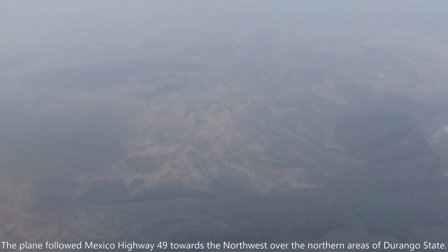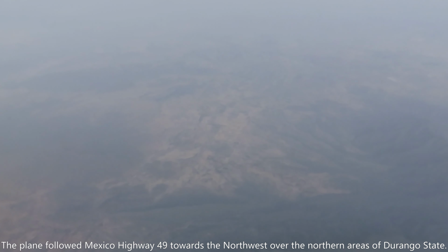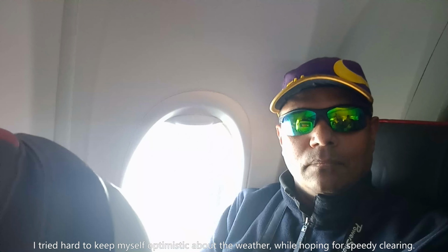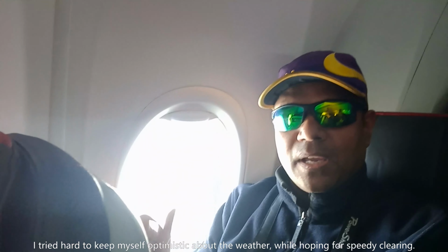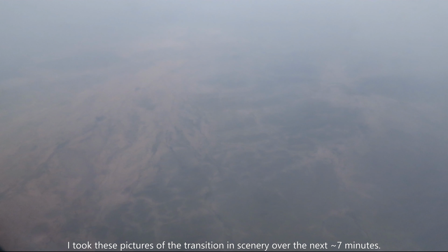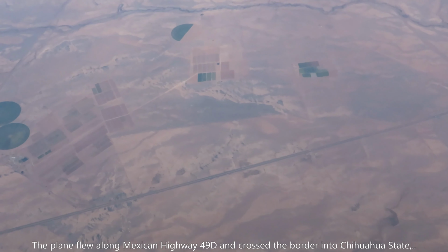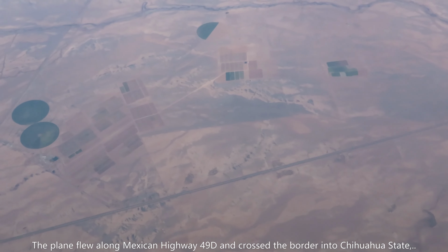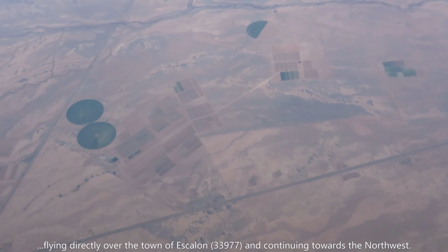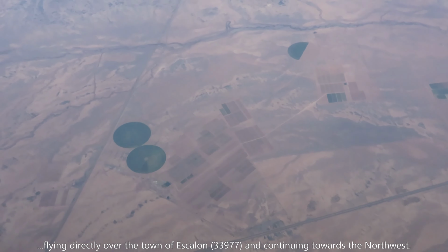It got a little cloudy. Hopefully it doesn't get much worse than this. Just a few clouds. Hopefully it clears off soon. We'll see. We're still following a major highway down there. You can see big trucks, big rigs, buses, and a few cars on the road.